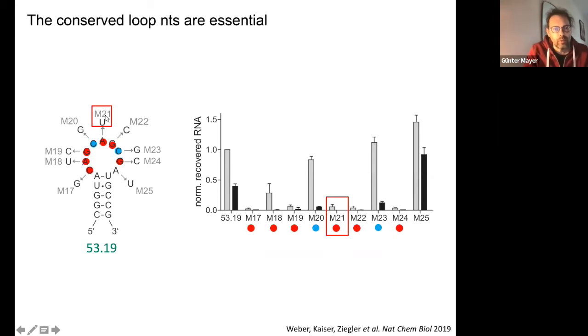I also boxed here the M21 A2U mutated version. This is the mutant that we have used subsequently in most of the biological assays as a non-binding control. Whenever I point to a control experiment that we have done in the cells, we have been using this aptamer variant.